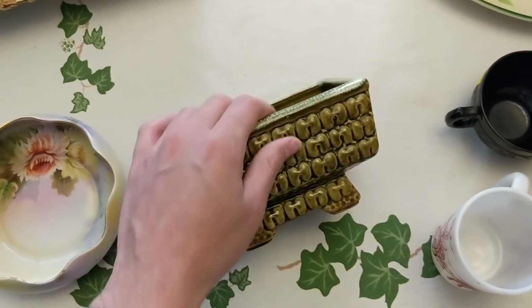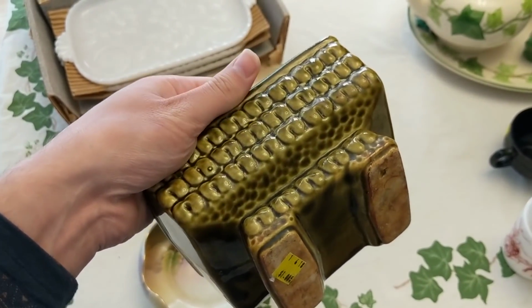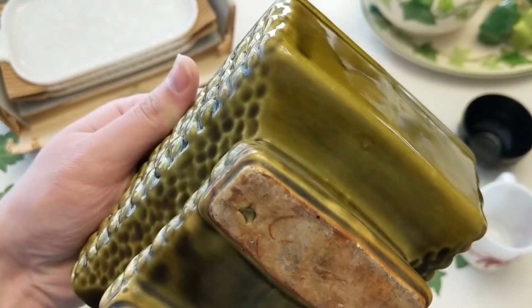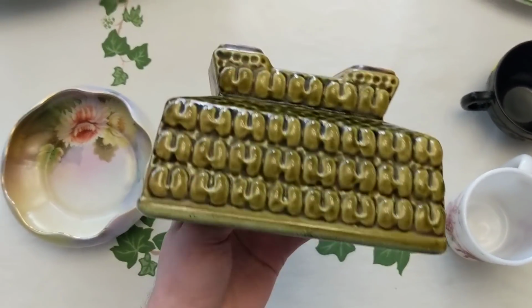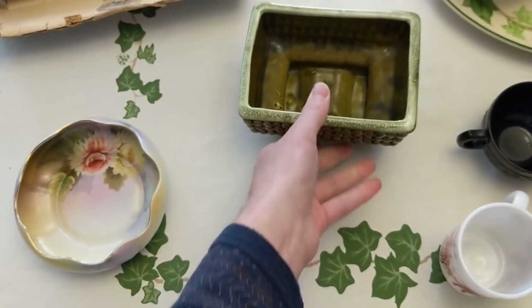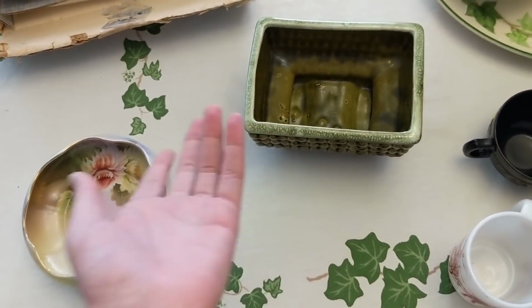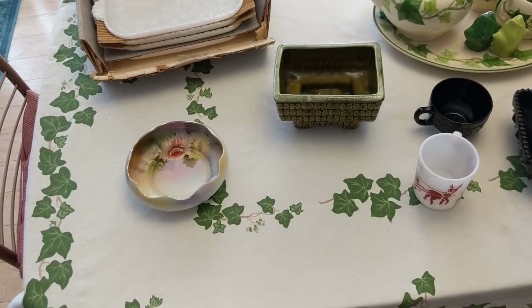Now, I'm not entirely sure how old this is. I do get vibes that it's probably more mid-century than newer, but it was 50 cents, so half off of $1. So I had to grab it, and there's no chips, cracks, anything like that going on. So in my opinion, a no-brainer to pick it up for 50 cents. This is a great booth item. Probably goes for maybe $7 or so, if I had to guess. But I'm going to go ahead and round it up right now.